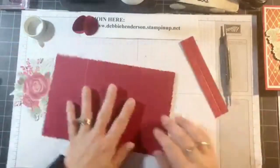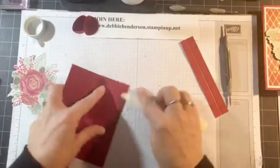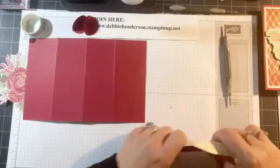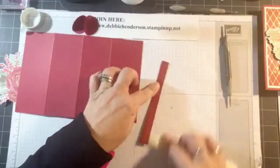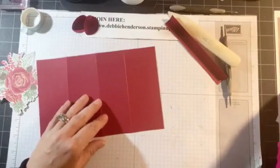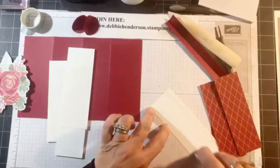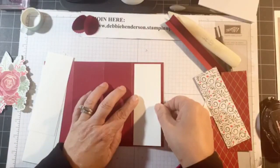Okay, now I'm going to go ahead and fold them all on the score lines, but I'm going to do all of my gluing first. It'll be a lot easier. So there's my 4 panels. And then there's my little strip. So now we're going to go ahead and glue all of the white ones. Or I should say I'm going to glue 3 of them because 1 is my signature panel.